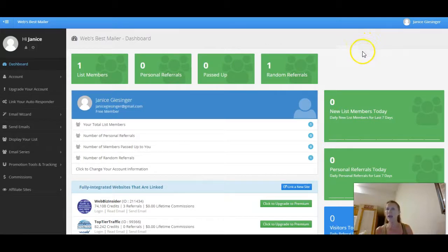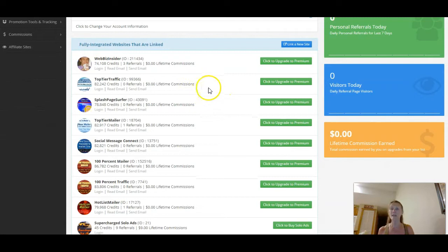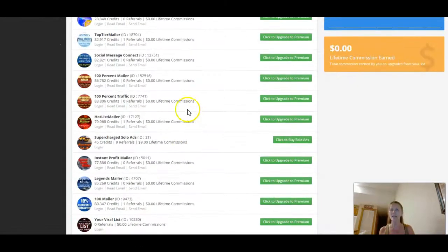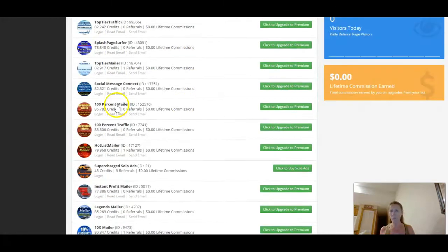But anyway, here I am inside of Web's Best Mailer, which is one of the sites within Matthew Graves' Safelist site email system. Since I just sent an email through Web's Web Biz Insider, I'm going to choose a different site to send an email from. So let's try. I think it's been a while since I've used this one.